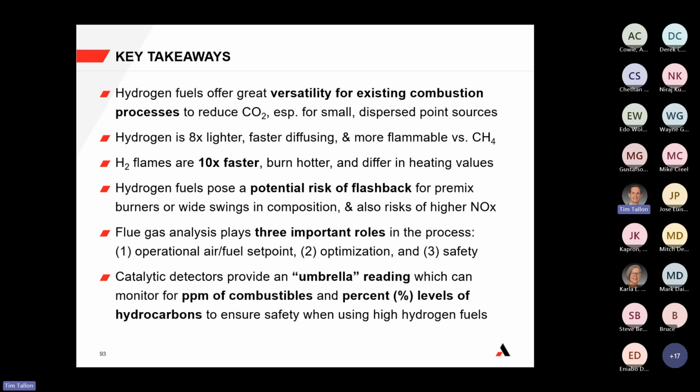There's also hydrogen fuels as a risk of flashback, which I can't emphasize enough because you want to be really mindful of that when it comes to premix burners or wide swings in composition. So if you're going from hydrogen as a fuel back to methane, be mindful of that, or from methane to hydrogen, be mindful of the risk of flashback and also the implications of higher NOx levels on the system.